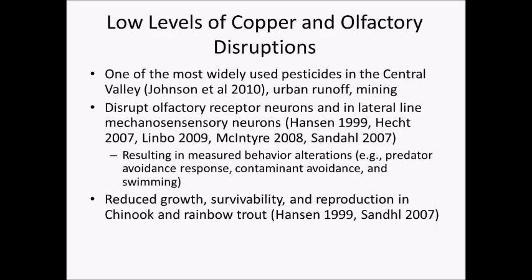Okay, another example was looking actually in detail at the contaminant effects on salmonids. And one of the things that was examined, a number of pesticides have been looked at, but copper is one of the most widely used pesticides in the Central Valley. It's very common in both urban runoff and mining waste and also agricultural runoff. And what's been found is that copper is actually an acetylcholinesterase inhibitor in rainbow trout. It disrupts the olfactory receptor neurons and impacts the lateral line, the mechanosensory neurons.